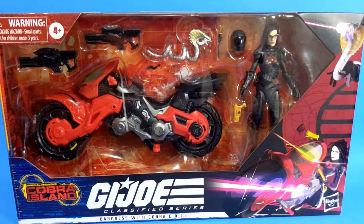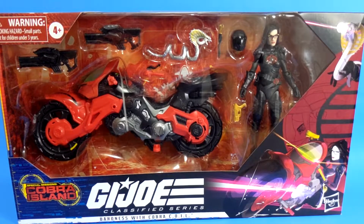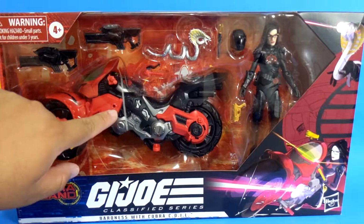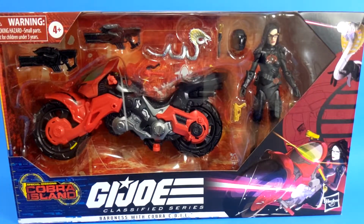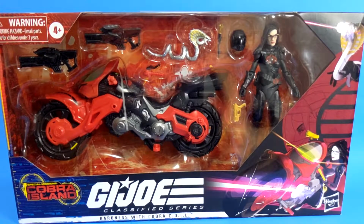Today we are taking a look at one of the rarest, hardest to find G.I. Joe Classified Series figures in America right now. G.I. Joe Classified Series Baroness with Cobra C.O.I.L., Special Missions Cobra Island. This is the Target exclusive, along with Beachhead and the Cobra Trooper and Roadblock.